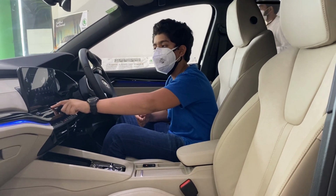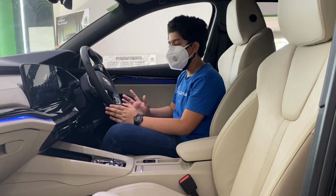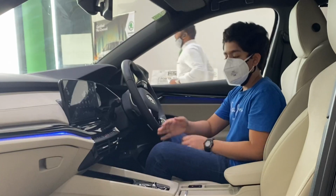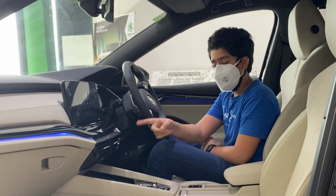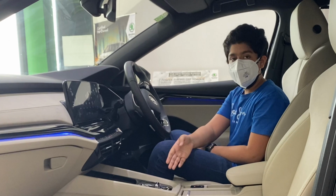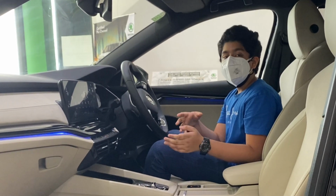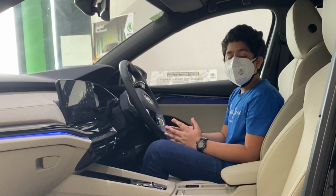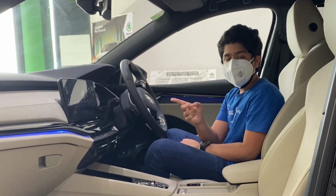There's also a slider bar for the volume control, which works pretty nicely. And one more thing is the paddle shifters on the 2-spoke steering wheel. There's a wireless charging pad with two USB-C type ports. Now the gear lever is not really a lever, it's more like a selector because this car uses shift-by-wire tech. What that means is that there's no physical connection between the gear lever and the transmission.